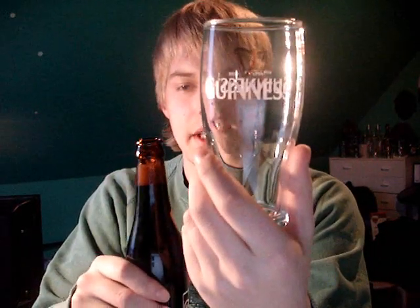Oh, it's just rising up there in the bottle. I don't have a nice big Guinness pint glass. I only have 2 of these small ones, and I'm going to use that instead of a snifter, because it is a Guinness beer. You've got to drink it in the Guinness glass. But let's pour it. My favorite variety of Guinness.